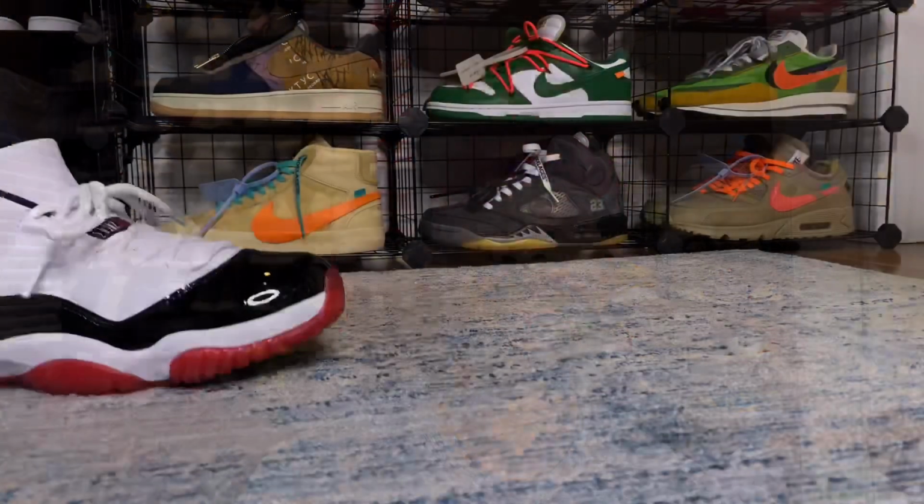I got these in an 8.5, as I mentioned. That is my true size, and these fit me pretty much true to size. I would not size up or down in Jordan 11s. I think they fit just fine as is. But if you do have a wider foot, of course, you can always go up half a size, but I would just recommend true to size in Jordan 11s. Yeah, that's pretty much it for the details about this shoe. So let's go ahead and get these loosened up, get them on foot, and show you guys how they look.